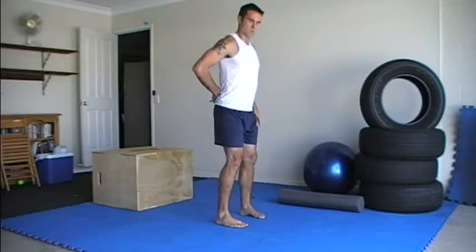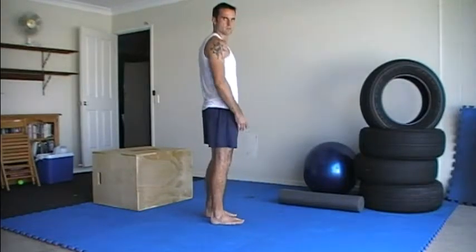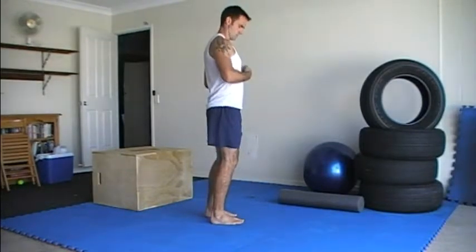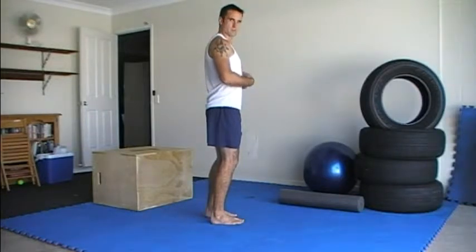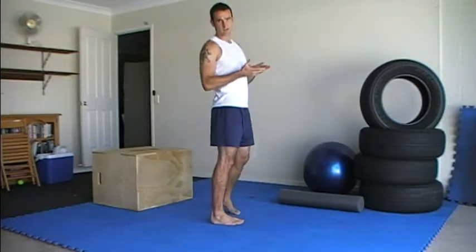Now, what also happens when you do this is, again, if you see when I'm stood side on to you, I'm neutral. When I do this, my abdominals stretch and elongate, and the muscles in the small of my back contract. So this tilt in your pelvis causes lots and lots of problems.